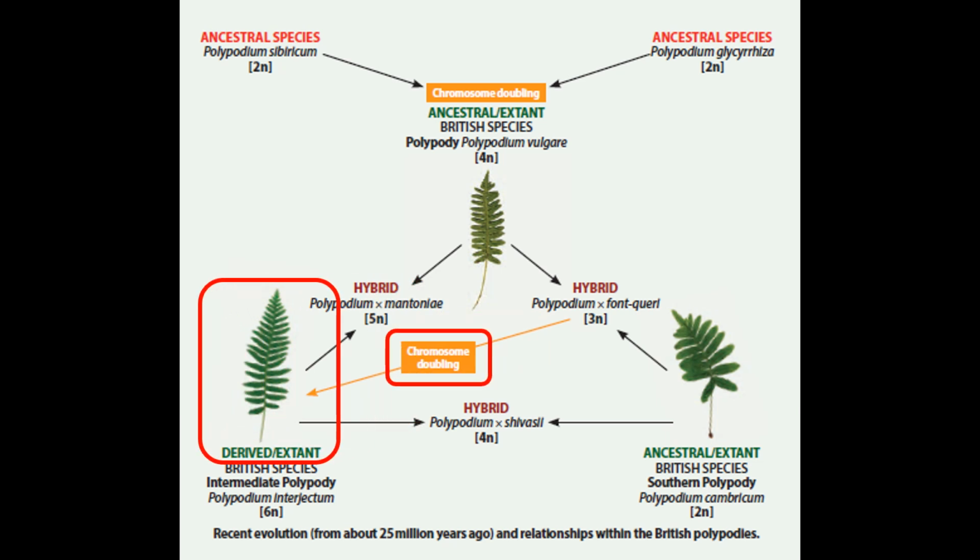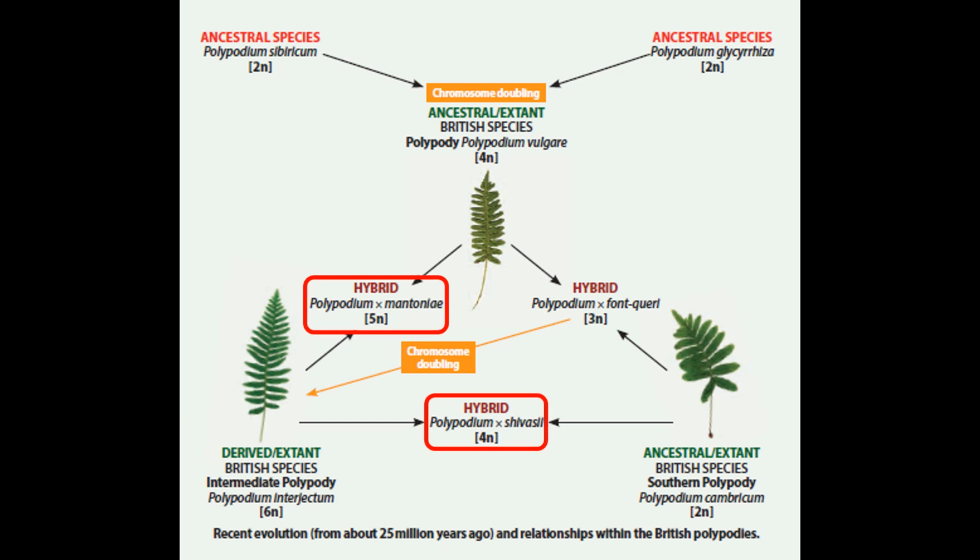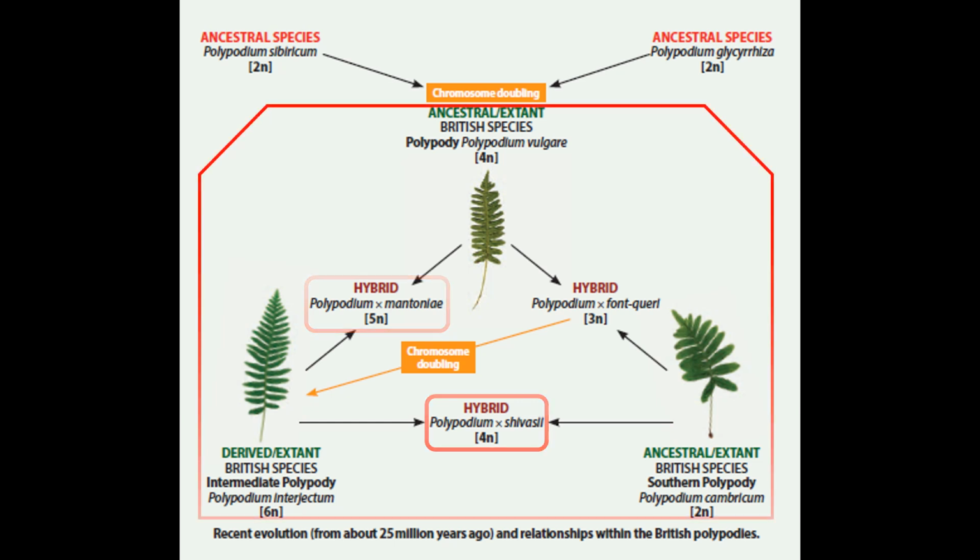Sometimes an anomaly occurs that doubles the number of chromosomes, rendering the new polypody fertile and capable of reproduction and spread. It is a new species. Each iteration of this new intermediate polypody can hybridize with its parental species, but those hybrids are sterile, for the time being, in evolutionary terms, maintaining the eternal double triangle of polypodium, species and hybrids.